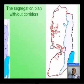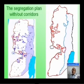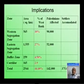Now, if we add the western and the eastern together, and we see the corridors that would be needed to link the two together, we can see the extent of the segregation plan, which will take almost out of commission about 45% of the West Bank. 10% will go for the western segregation zone, 27% for the eastern, 4.5% for a buffer zone from the Palestinian side only, and the corridor will take about 2.9%. So altogether, about 45% of the West Bank will be inaccessible to the Palestinians.